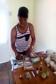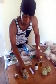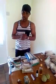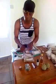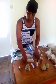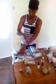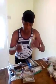The first thing you have to get is some soap, and this soap is made from charcoal. No soap that has chemicals, only natural soaps. Charcoal. You're going to get another one. You're going to have some ginger, a skin brush, some peppermint oil, and some olive oil. We're going to teach you how to use them.